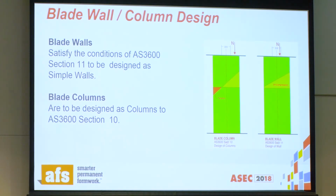And it needs care. There wasn't a good definition in AS 3600 on what the difference is between a column and a wall when you change over. The old 4:1 or 8:1 ratio, well, that's only actually in the fire section. It's nothing to do with capacity. So what I've always said is the European definition.